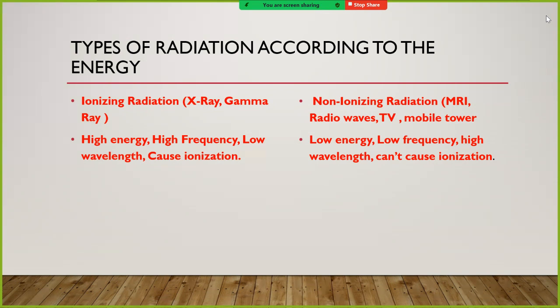non-ionizing radiation. So if I ask you about your CT machine, X-ray machine, gamma camera or PET CT, at that time we are using ionizing radiation. All machines containing X-ray or gamma ray follow ionizing radiation, as it has enough energy to knock out an electron from the atom. So if the radiation has enough energy to knock out the electron from the atom, it's called ionizing radiation. But if the radiation does not have enough energy to knock out an electron from the atom, it's called non-ionizing radiation.